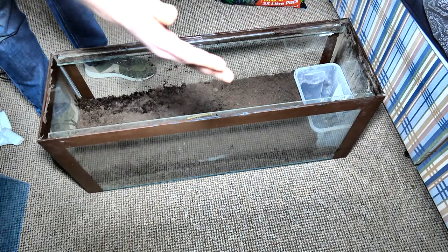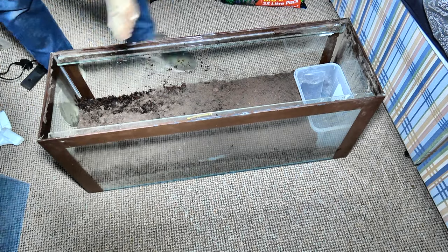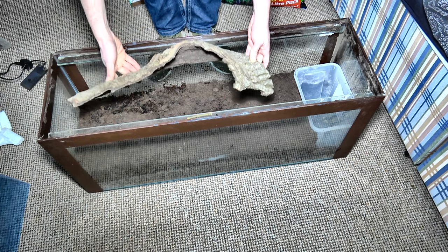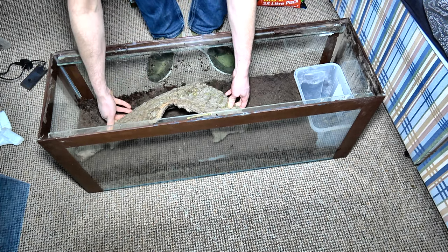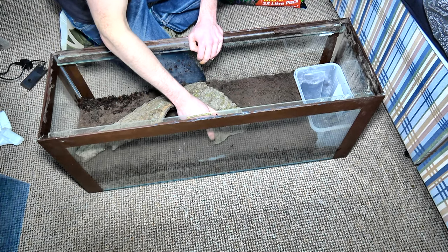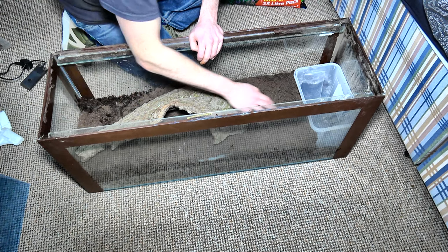Next job is to add some bits of bark and things. Now, I'm using only bark I have collected here. This is a whopping piece. I've saved this for months. I'm only using this kind of bark that I have actually found because, again, we want it to be as natural to their current homes as possible.